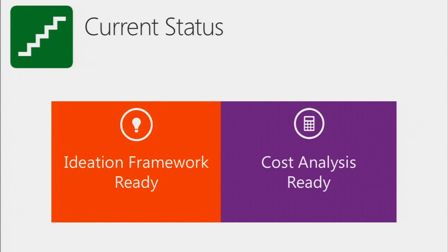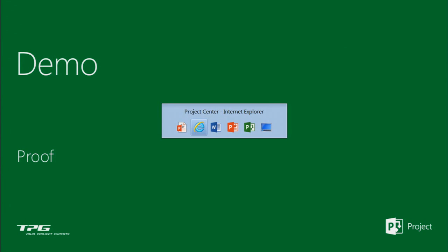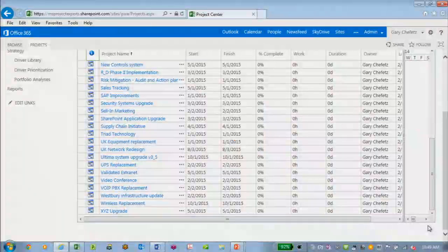We are at this point: we have an ideation framework created, and we're ready to do cost analysis. Now, disbelievers, how many of you have changed your mind at this point? One or two? Nobody? Oh, okay. Still don't believe me. Well, I think you need proof, right? Okay, let's see if we can do some proving around this.